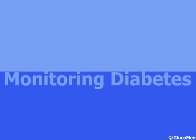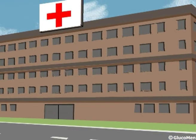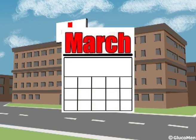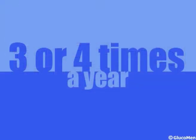The best ways of monitoring your diabetes control is by home blood glucose testing and by having a HbA1c test. The HbA1c test is done at your doctor's or hospital appointment. It shows you how well you've been controlling your blood glucose over the last 3 months. So I normally have it done 3 or 4 times a year.